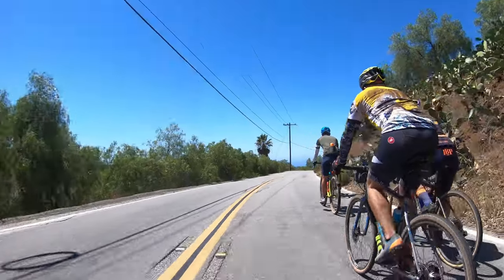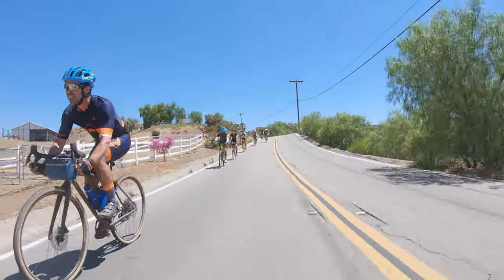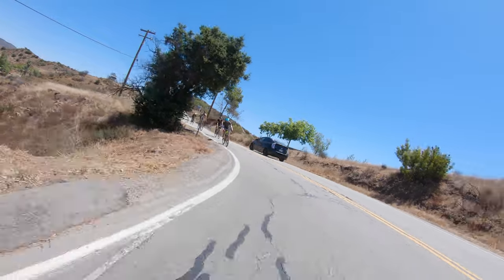But Decker Canyon is one of my favorite descents to PCH. We have to power through the turns, as the payoffs on this road only improve the further you go.